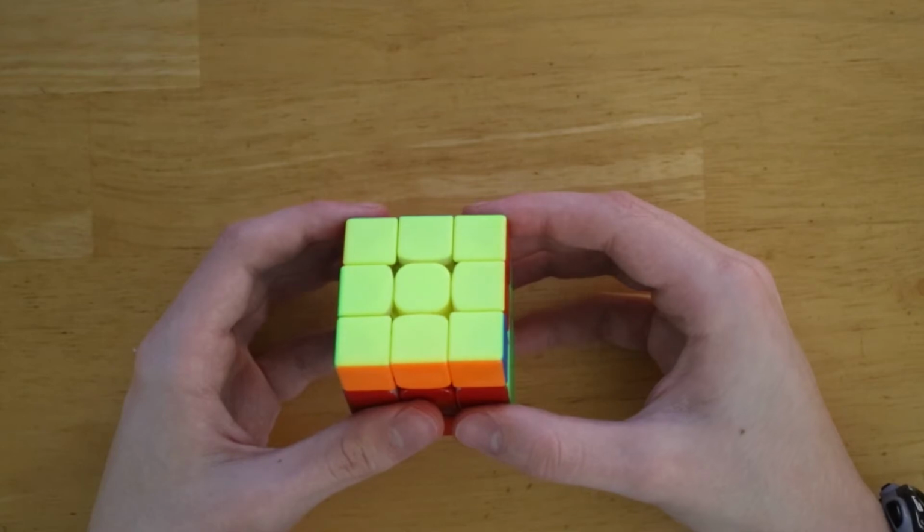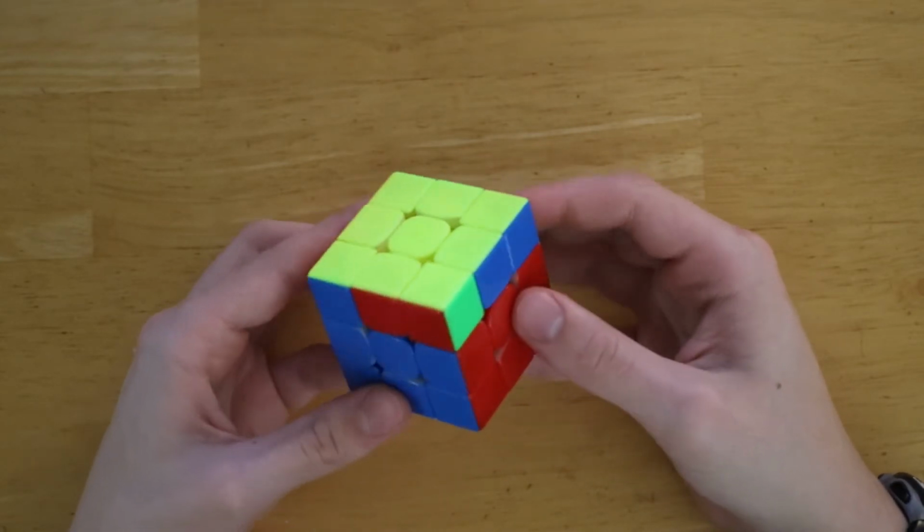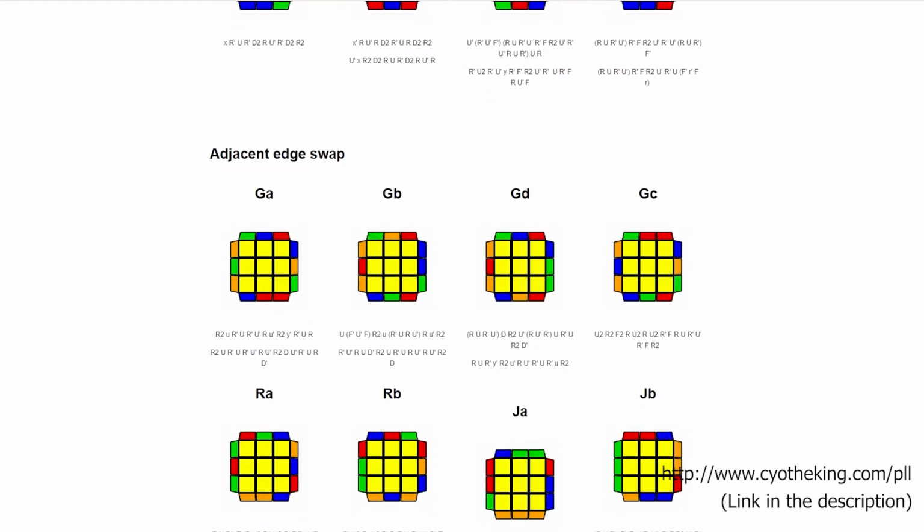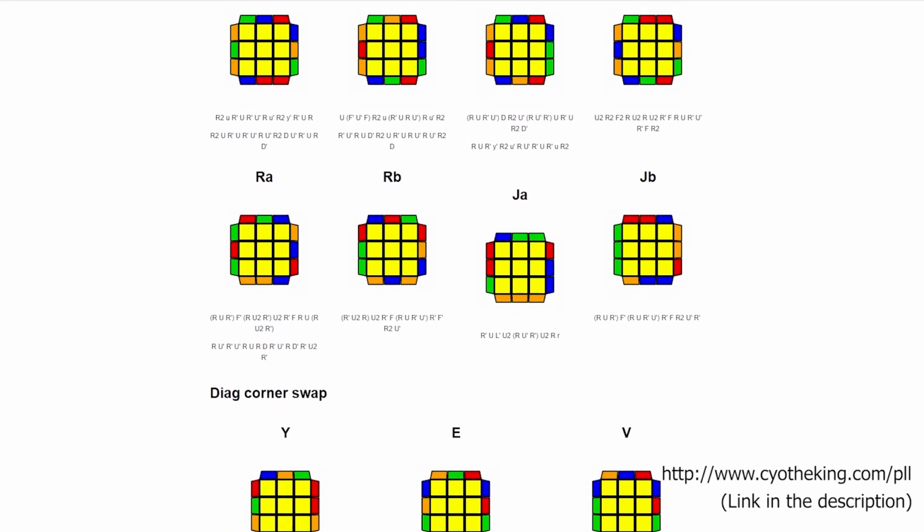This is where the importance of algorithms becomes the most prevalent. They are long and you will mess up on them, but intuitively solving the last layer is practically unheard of. From this point forward, you can only swap a number of pieces, just 2 at a time, in order to successfully solve the rest of the puzzle.